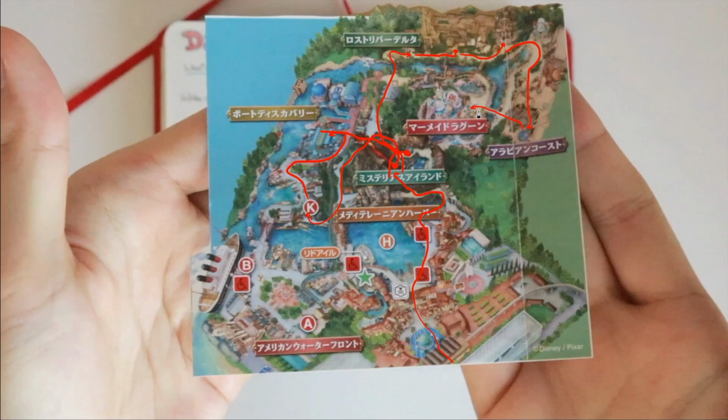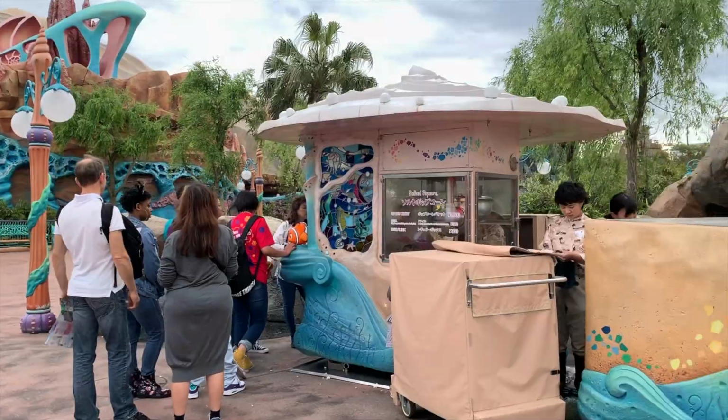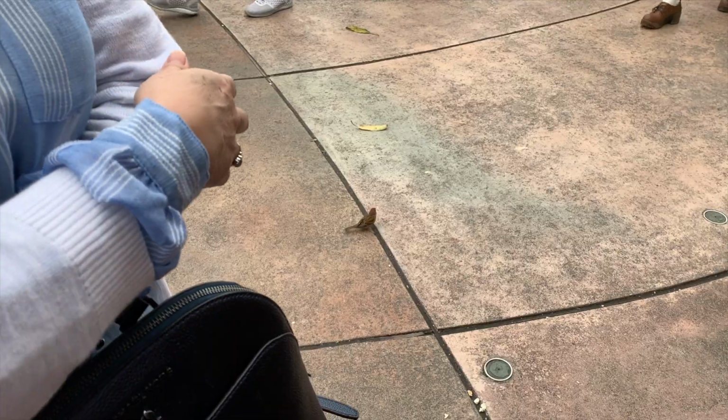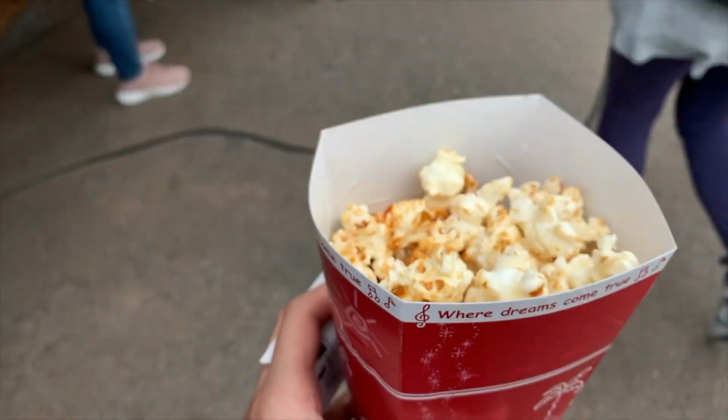Next, we were off to Mermaid Lagoon, which was right next door. None of the attractions got our interest, so we ultimately were just passing by. But before we left, I ended up grabbing a bag of some freshly popped caramel popcorn because it smelled divine. As for the taste, well, it wasn't that great.